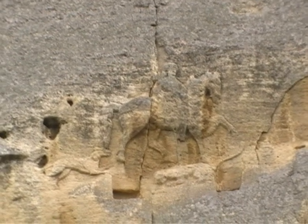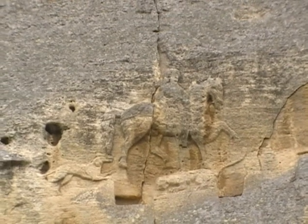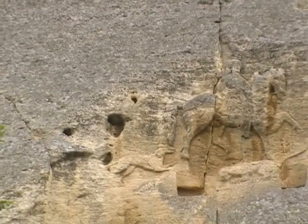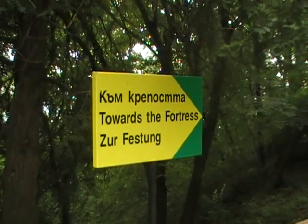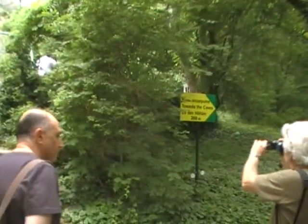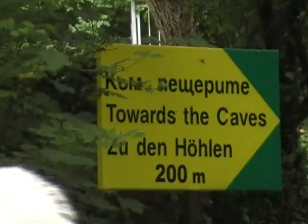There, that's a good illustration. The king on his horse, the lion at his feet, and the greyhound coming on behind. Now I can climb, I don't know, about 600 feet up to the fortress, going that way. Or if we come this way, no problem my friend. I can go downhill to the caves.